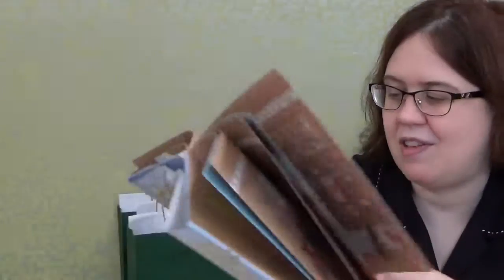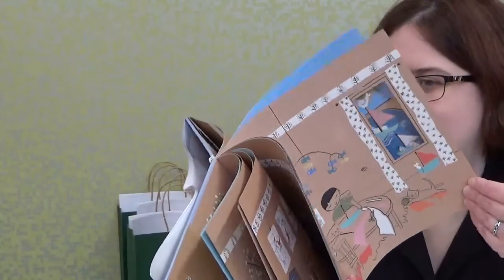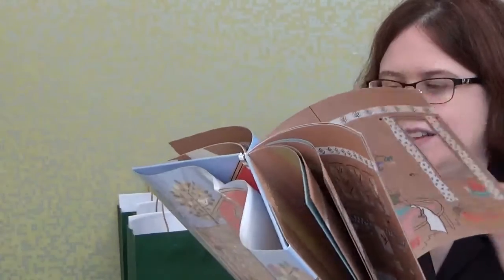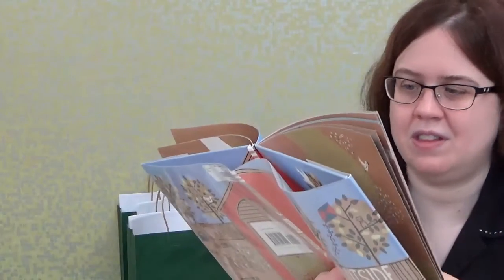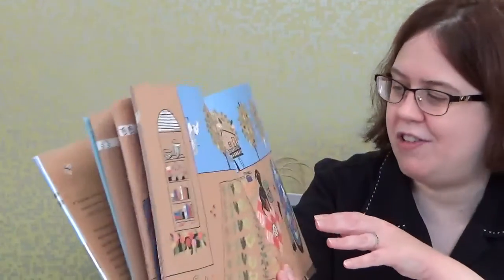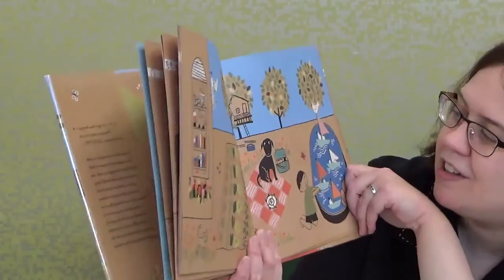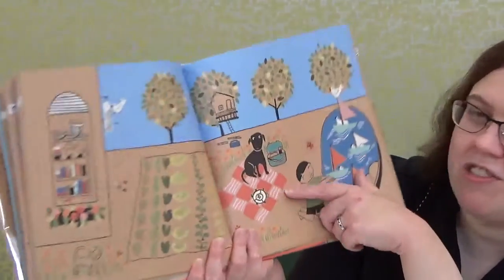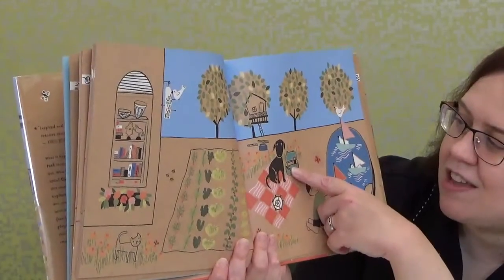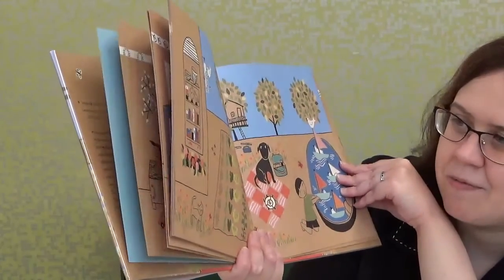Let's see what else happens outside. Oh, and we see his bookshelf in the house. He was making sailboats to put in the pool. So now the birds are having a good time. And it looks like there's a blanket, and it looks like there's food in there. So it looks like he was having a picnic.